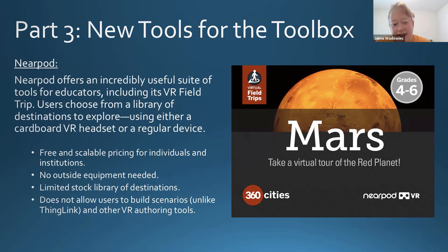Nearpod, the 360 Cities, it offers you a selection, and that's the selection that you get. There's a stock library of destinations that you can play around with. And it doesn't allow users to build scenarios. So it's not like ThingLink, and it's not like some of the other tools that I'll talk about in just a moment, but it is a pretty cool introductory step to that 360 world and that virtual environment. And it seems as though students are into exploring these spaces on their own as well.